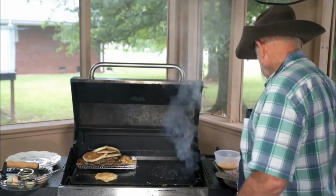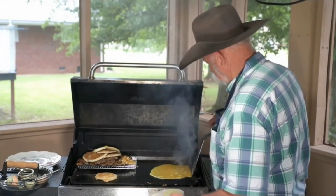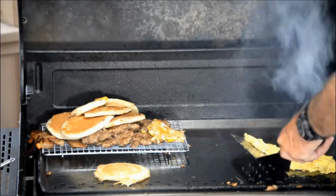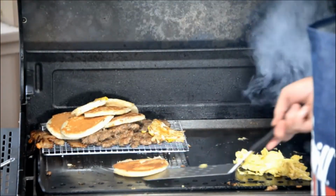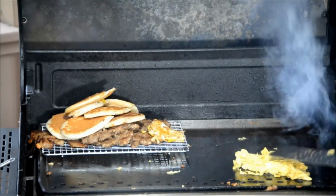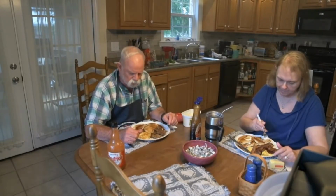Butter. And since this is going to be a scrambled egg, this isn't going to take long at all. Look at that. And that's it. Lenore's egg is scrambled. There's the last pancake. Put it up there on the warmer. I'm going to plate this up, and we're going to have a taste of one bodacious breakfast in a few minutes.